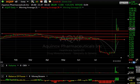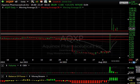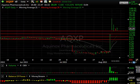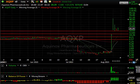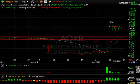AQXP, monster, exploded, of course, and pulled back, of course. Now, what I want to point out to you, folks, is to keep a close eye on the 15.5 range. Now, obviously, it's 20. That's 5 points from here, but there's a lot of room in here. Let's just say that over the last few days, we've seen the stock very volatile, and if it's forming some sort of wedge in here, it could go.